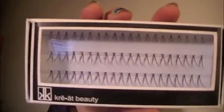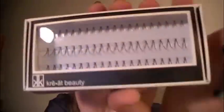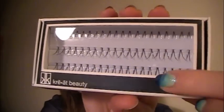Anyway, so then I also got 2 other sets. This one is the corner wing for the outside here, and you actually get 2 in the box, so it's like a double deal. And then these are called the Sweet Individuals, and they've got small, medium, and large individual lashes.